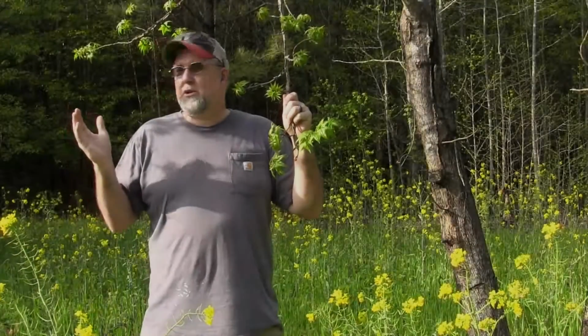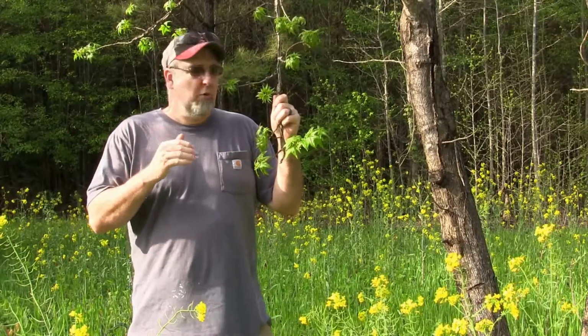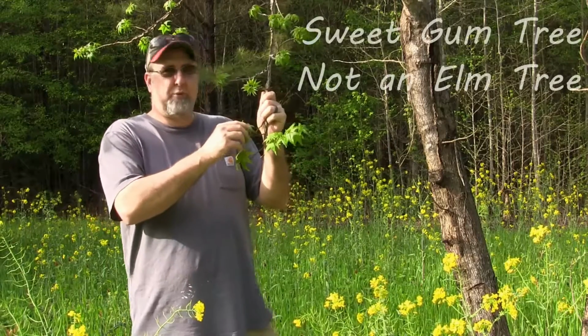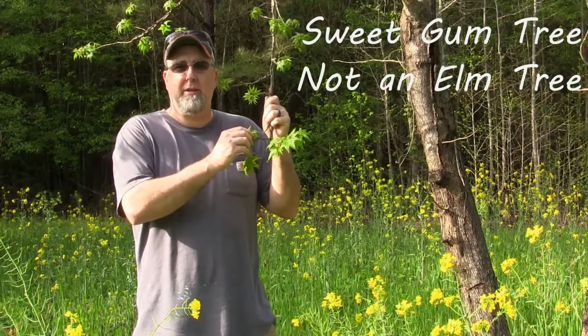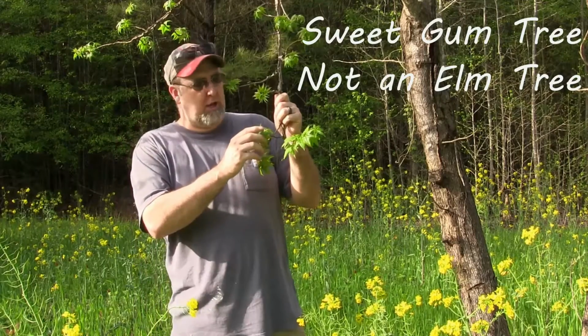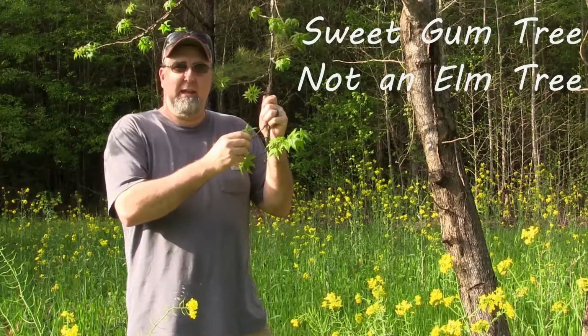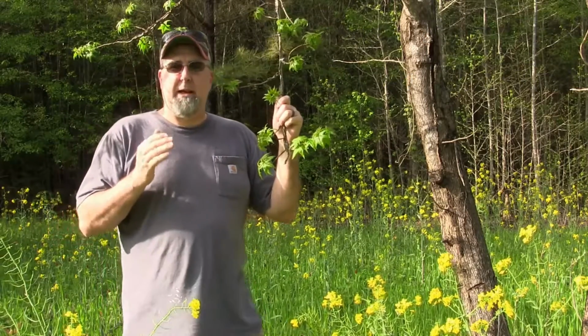I'm out on the land just checking food plots, and I want to take a minute to review a project that I did last winter. I treated this elm tree with Tordon using the hack and squirt in January, and you can see it's leafing out. These leaves are green, it's not dead. And I want to share with you where I think I made my mistake.